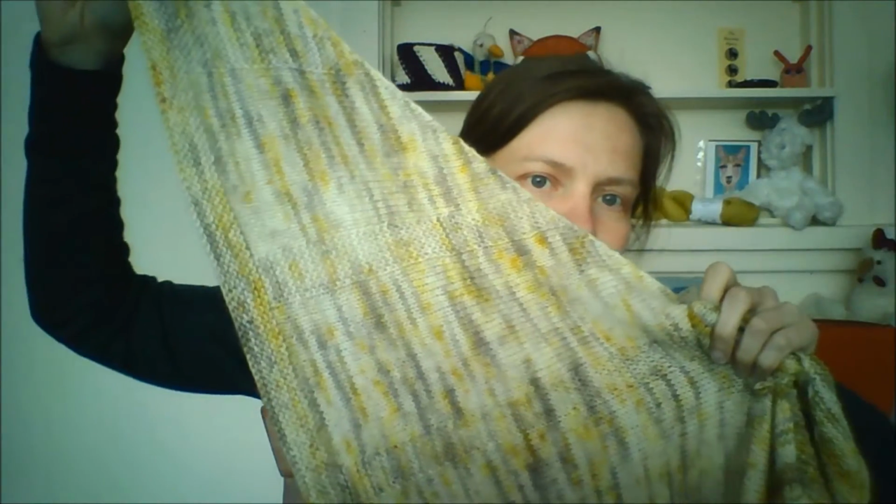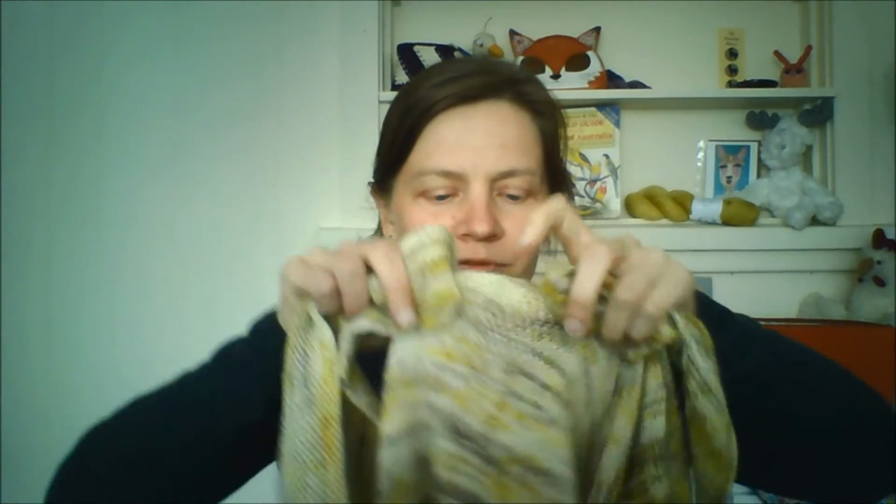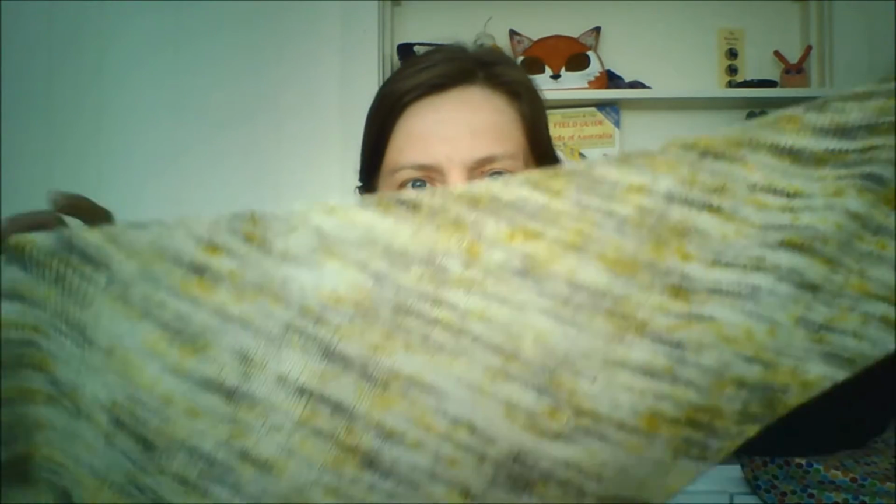I kind of wish that I'd had this darker end at the other end. Where am I? This way. I wish I'd had the darker end at this wider end, and I think it might have balanced things out a little bit, with the way that it gets worn. But I think overall you can't see it. So it was just interesting to notice that.